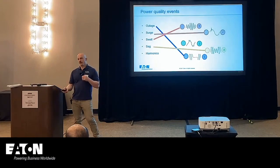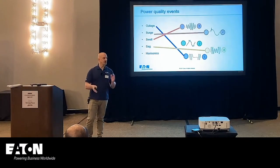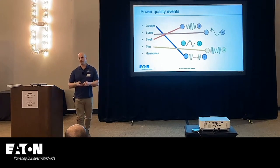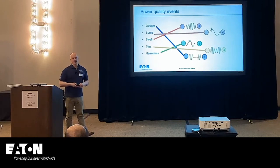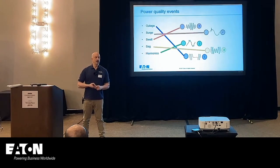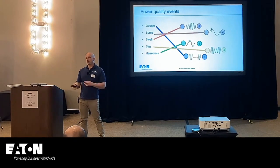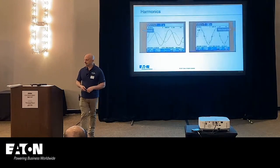What's a longer sag or a longer swell? A longer sag is called an undervoltage, a longer swell is called an overvoltage. Okay, so again, those are all power quality terms that we're not going to talk about today, so I'm setting the details of what we are going to talk about, and that's harmonics. So it's distortion in the wave shape, okay, that can cause problems, and it's either current distortion or voltage distortion. We'll talk about where all that comes from, okay?